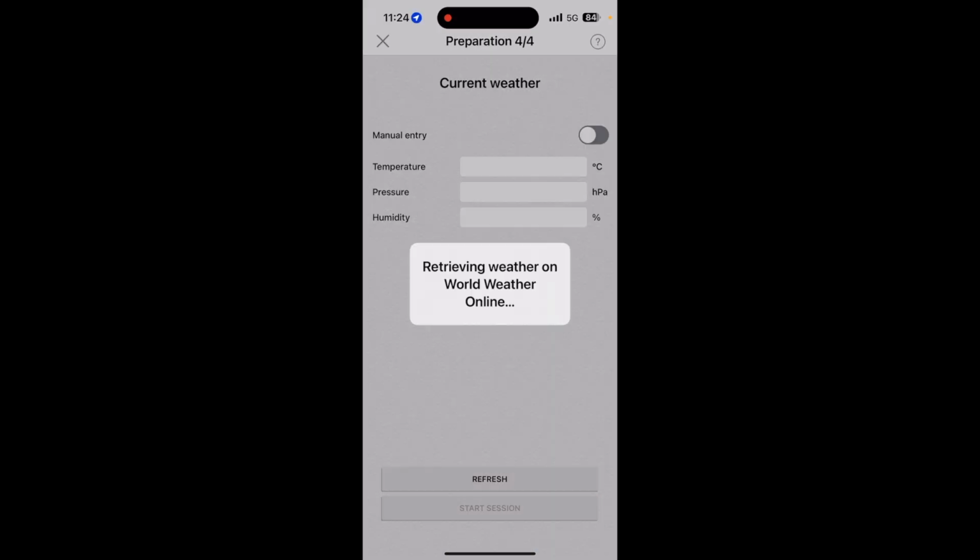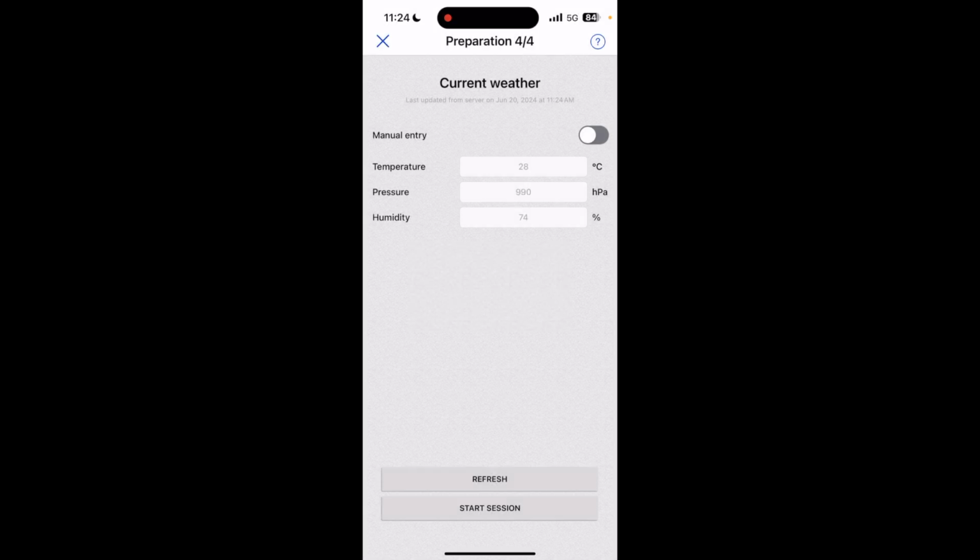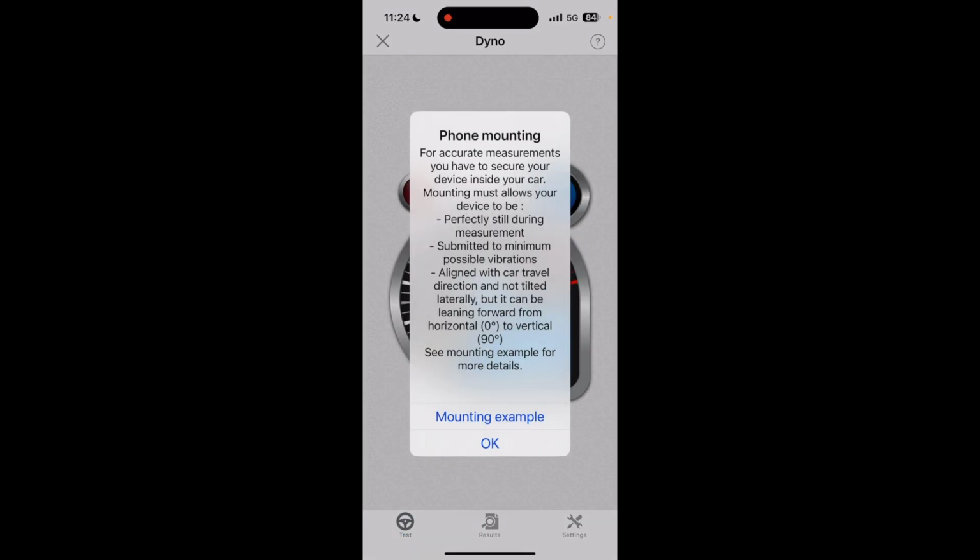We'll hit continue. It's retrieving the weather information for my location. So it's saying it's 28 degrees Celsius, the air pressure, the humidity. If you want to enter it manually, you can just move that little slider bar over and it'll allow you to enter it manually. And you can also refresh it with that button at the bottom. We're going to hit start session.